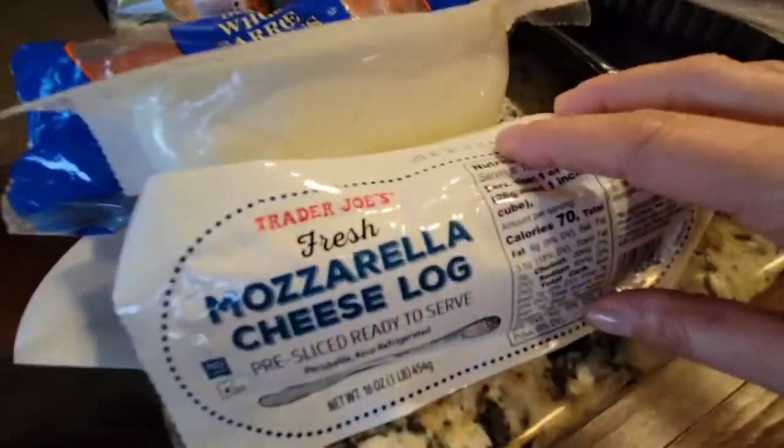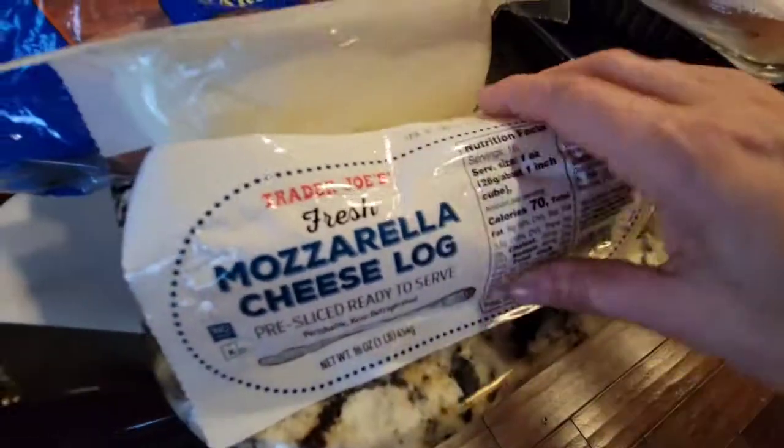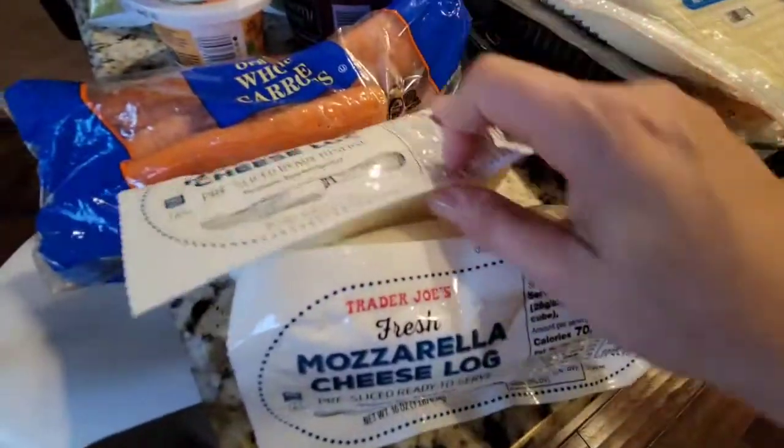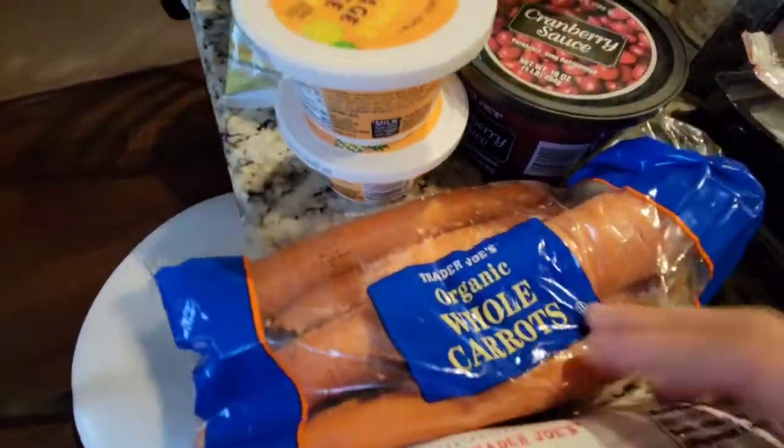And then I got the fresh mozzarella cheese log, which is already pre-sliced. So for sandwiches, I got 2 of those. 89 cents, some whole organic carrots.